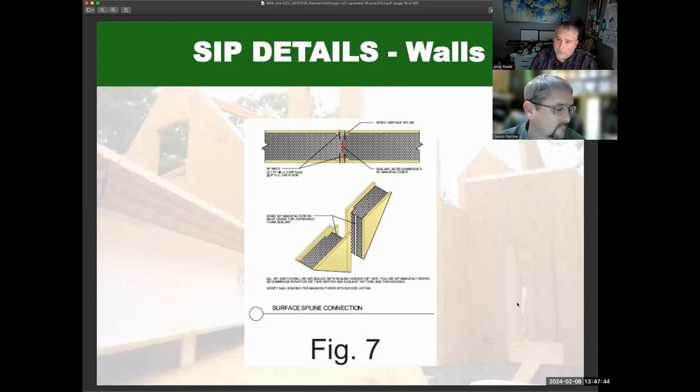A typical SIP connection is what we call surface splines. It's just routed out at the panel joints, and then these splines are glued and nailed into the panel. Then we run a continuous bead of sealant in between the panels, which is emphasized by the little red mark here. The benefit of doing that is you have continuous insulation throughout the entire wall system.